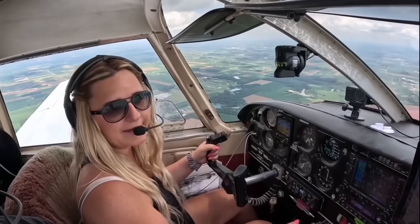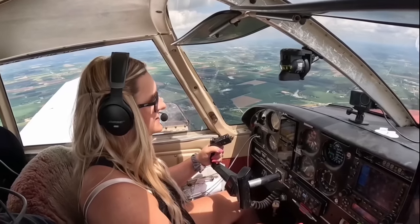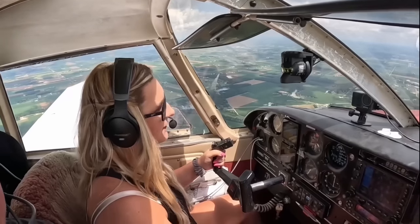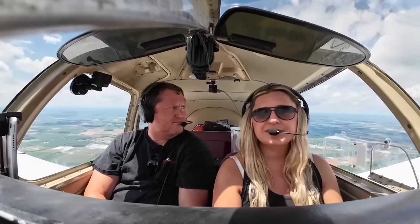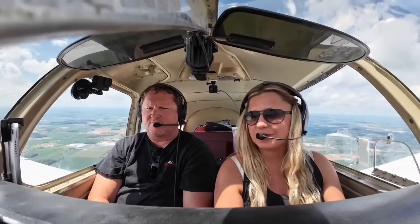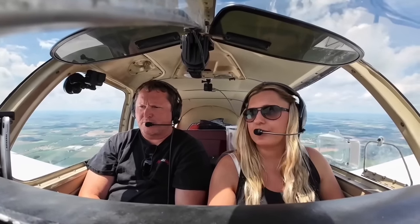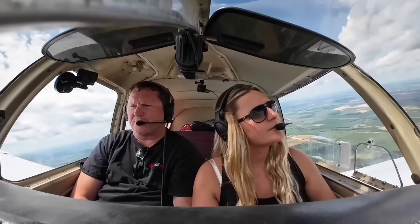Okay, we're going to come in and land on runway 36. It looks like most of that traffic is leaving the area, doesn't it? It does. Okay. Well, so far, everybody, we have been in the air for 3 hours and 6 minutes. We have about 8 minutes until we're going to be landing, so we did well.